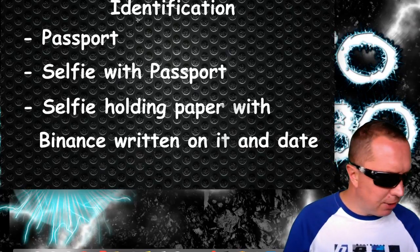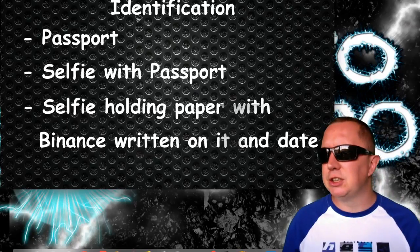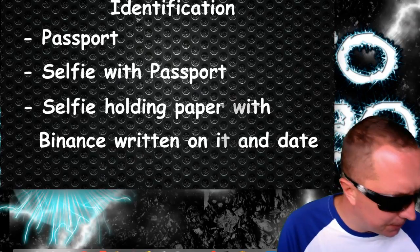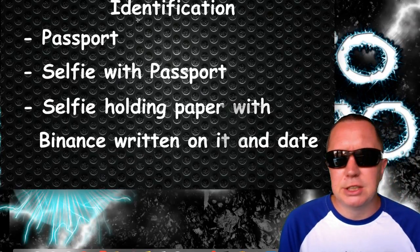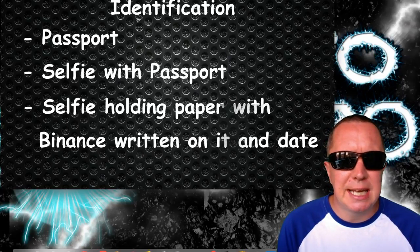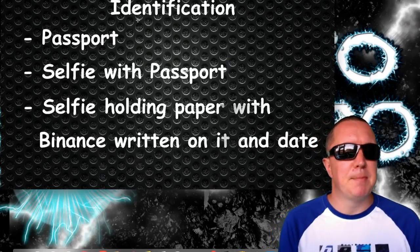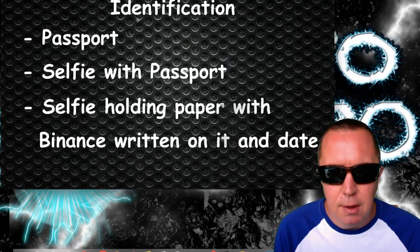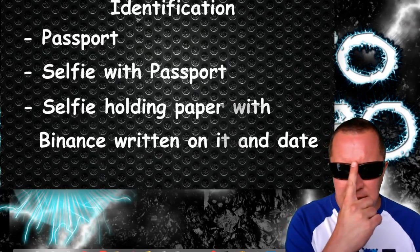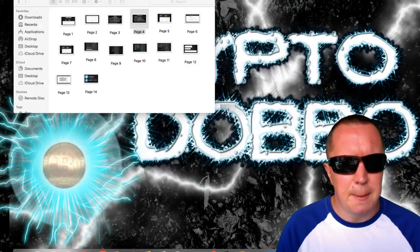Identification, same as lesson 4, same as signing up to Coinbase. If you're signing up to Binance, they're going to ask you for identification to stop money laundering and fraud and all sorts of other nasty bits and bobs. Now you're going to need to show your passport. They may ask you to take a selfie holding your passport up, and a selfie holding a piece of paper with Binance written on it and the date. These are all completely safe to give to them. They're probably going to ask you to send those in a JPEG before you can start using the exchange, okay?